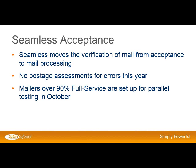Right now there won't be any assessments. There's going to be no charges for any errors using seamless acceptance, but it will be a feature that's available and that will eliminate that verification step, and hopefully get a lot more mail traveling through the system very quickly.